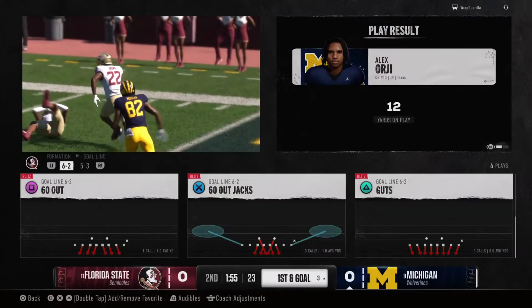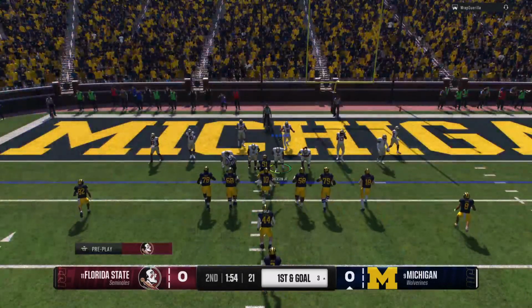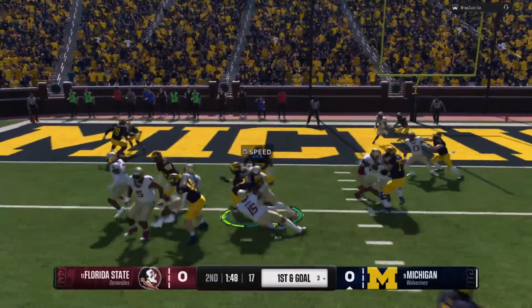And that's a really good example of a quarterback and his intended target both being on the same page. The timing was almost perfect on that play. That's why they were able to convert the 3rd down, now setting up 1st and goal.